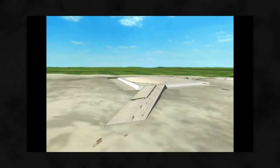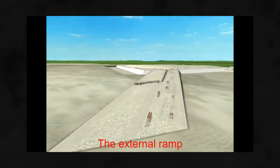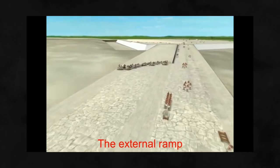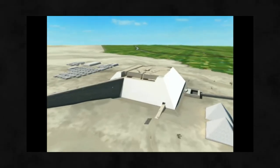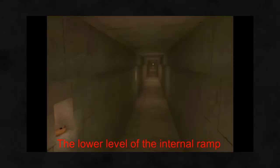According to Houdin, the Great Pyramid was constructed with the use of two separate spiral ramps. The first one was the outer spiral ramp, ascending about 30% the way up, and the second one was the internal spiral ramp, through which the heavy stones were dragged the rest of the way to the top.